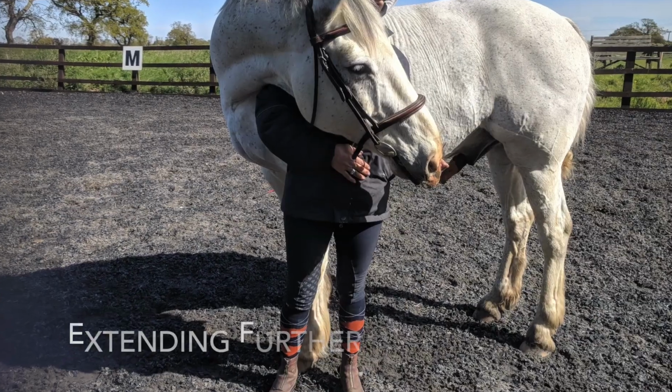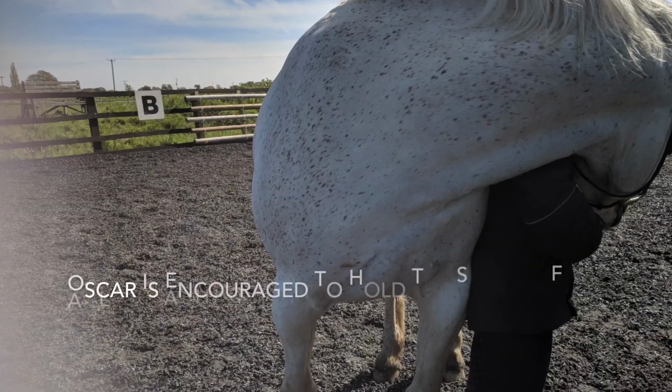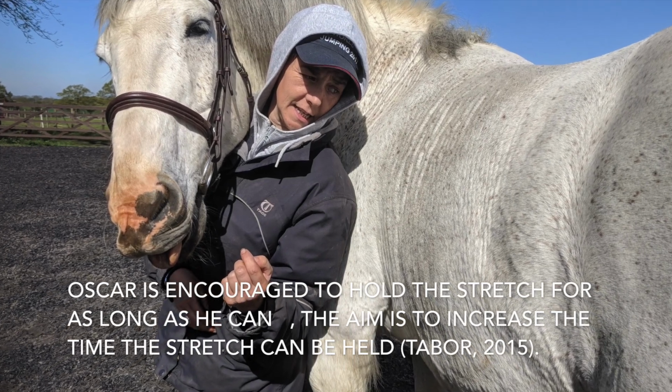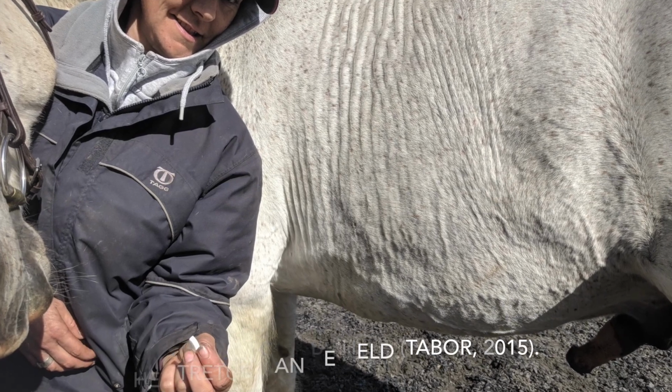2011 suggests that the frequency and duration that dynamic stretches are performed has a direct correlation with muscle hypertrophy and symmetry of multifidi muscles. Using clicker training has enabled both Oscar and I to gain confidence and trust in each other again after our accident in 2015.